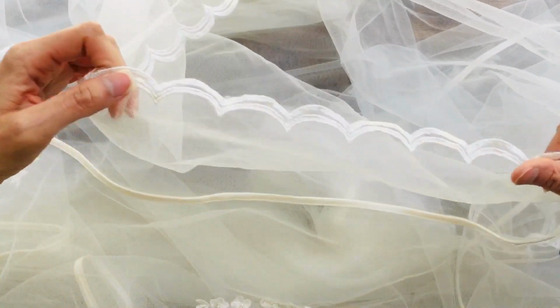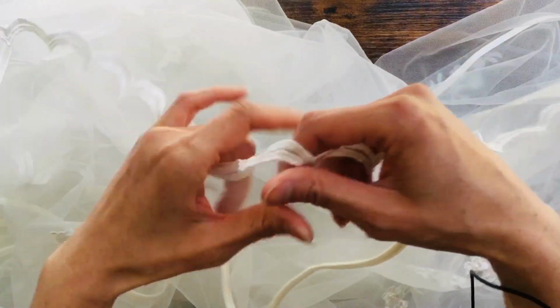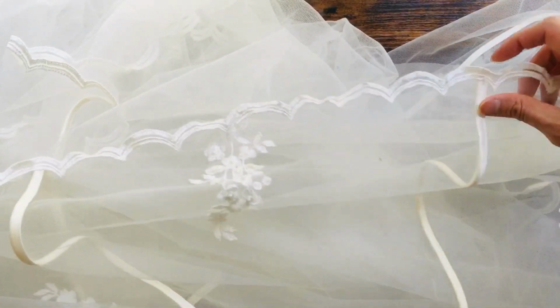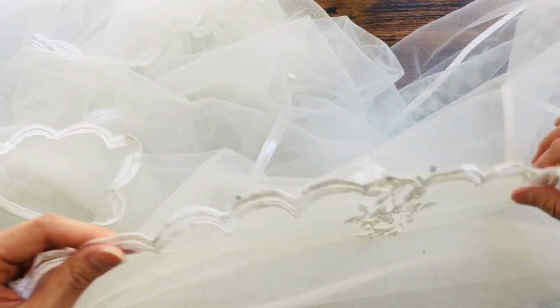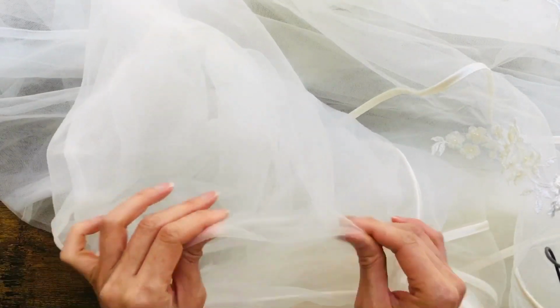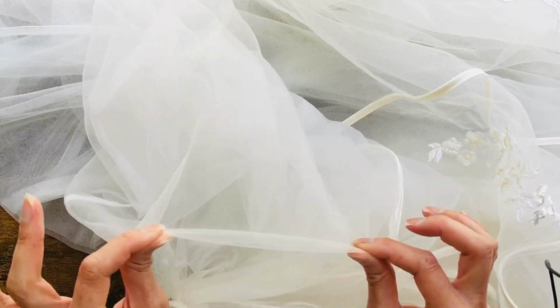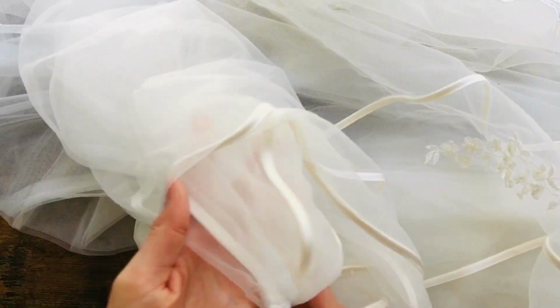And this scalloped edge. I really love using scalloped edges on many things in my journals. But there's a lot of scallops here. I think this veil is pretty fancy. It's almost fancier than the dress itself. And it drags all the way to the ground, it looks like. And again, the tulle, I make these sheer pockets and I put beads in them. So this tulle fabric is definitely going to come in handy for that.